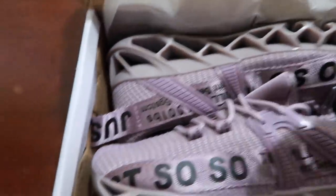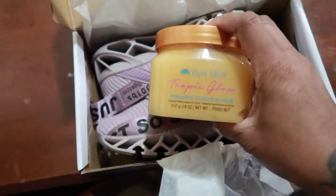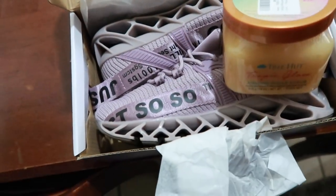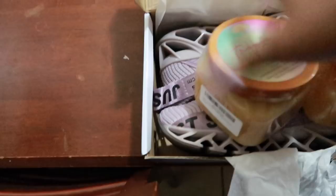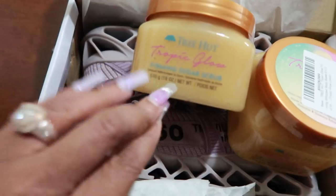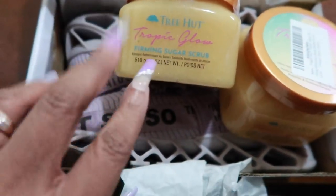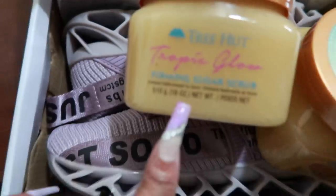I got the Tropical Glow Tree Hut body scrub. I thought I got the body butter, but they sent two of the sugar scrubs. But this scent, the Tropical Glow, smells just like Sol de Janeiro bum bum cream spray and all that, exactly identical to it. So I will link the scrub below and the body butter, which I thought I had, but they sent me two scrubs.